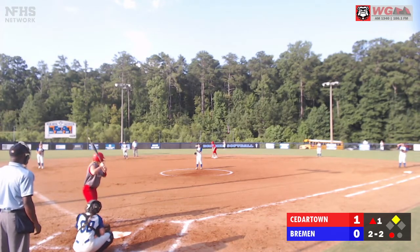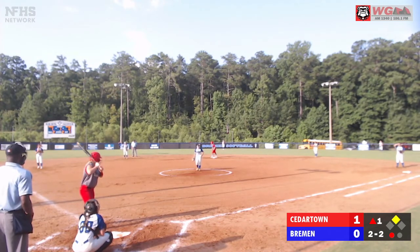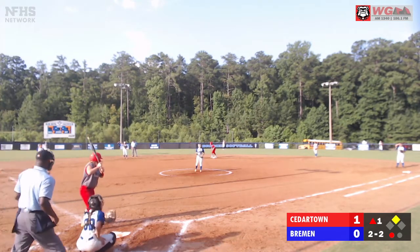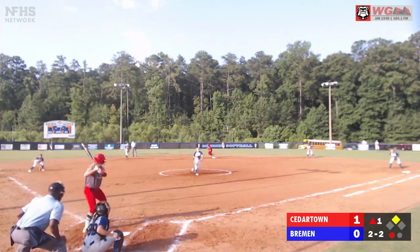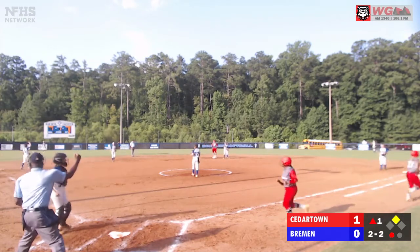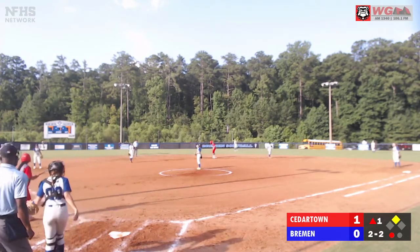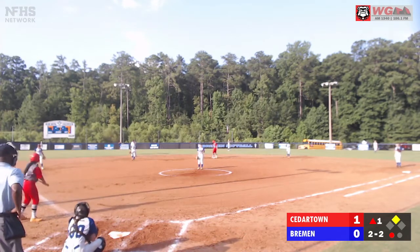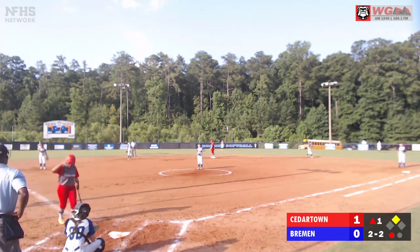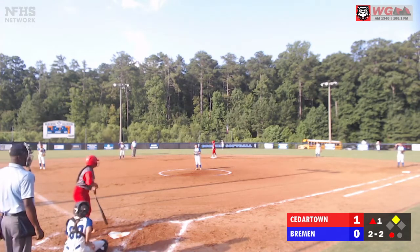Terrell looks into the dugout. Now she'll look down at her wristband. Toe the rubber and ready to go. 2-2 pitch on the way. Swing and a miss, strike 3. That's going to be out number 2 for the Lady Dogs. So that's going to bring up number 6, Ivory Boozer. Boozer gets the start at third base today. She'll come to the plate with Mary Seal Brumby at second base and 2 outs.